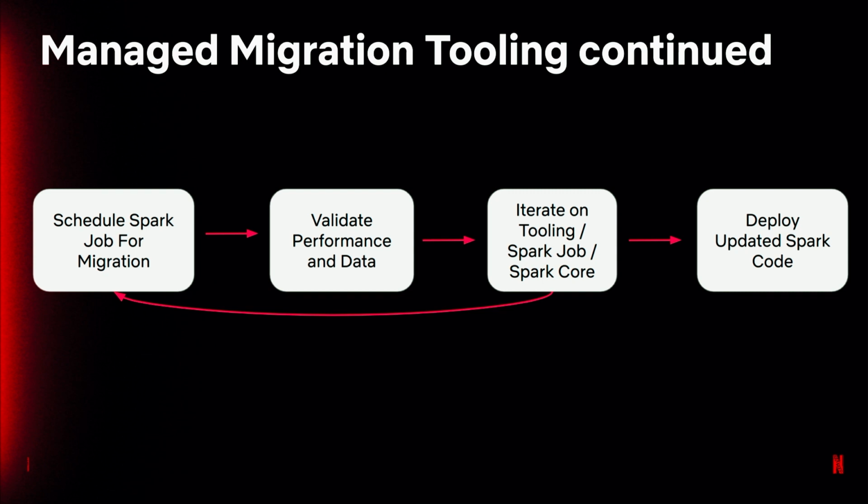Lastly, in some cases, we actually identified some regressions from Spark 2 in Spark 3, so in those cases, we would push upstream PRs to the open source, and if we have time, we can talk a bit about those today as well. And after all of this cycle of iterating, we can then successfully deploy the updated Spark code straight to prod.